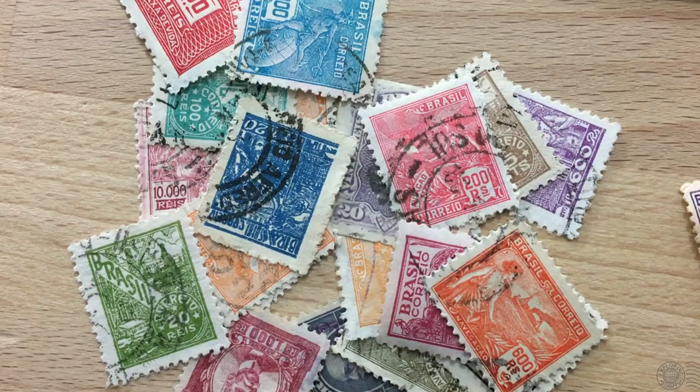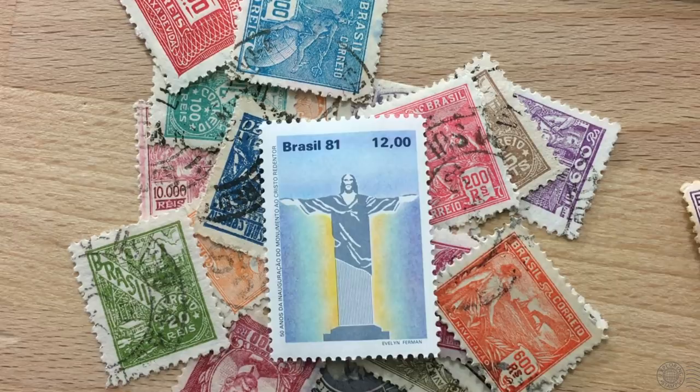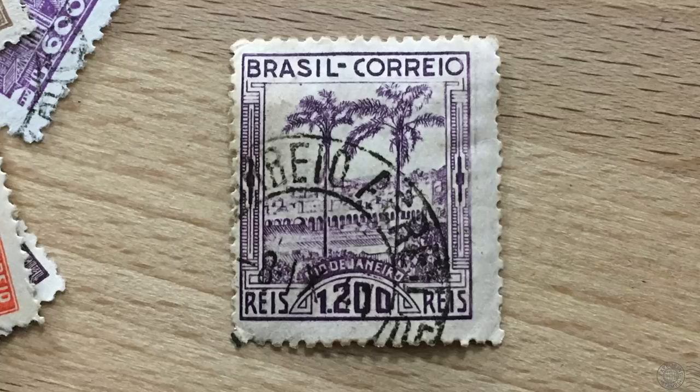When I think of the city of Rio de Janeiro, I think of beaches, the Sugarloaf Mountain, the very large statue of Christ the Redeemer atop of Corcovado Mountain overlooking the city, but I don't think of an aqueduct. Yet here it is featured on this stamp.